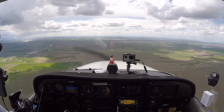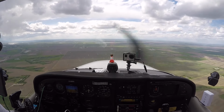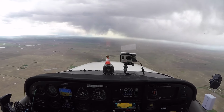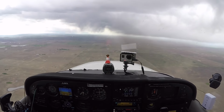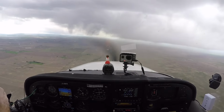Oh, more of these up and down drafts I see. Medicine Hat is at 10 o'clock and it's clear down there, so if this gets ugly we can head there. But I don't think it's going to develop. This doesn't look like it's very far across. And you can see through it, so it's not that heavy. After we get through this big cell that's here, should be pretty good after that. A few other little stuff, but we shouldn't have to go through it all.